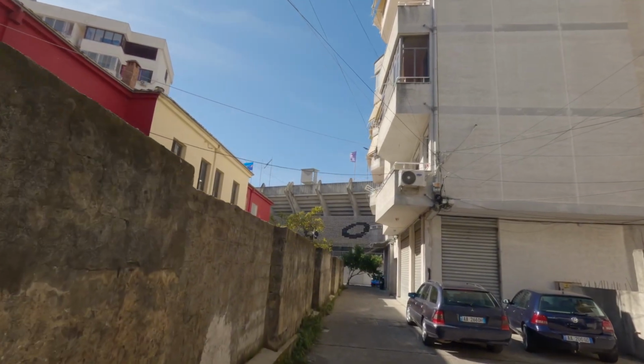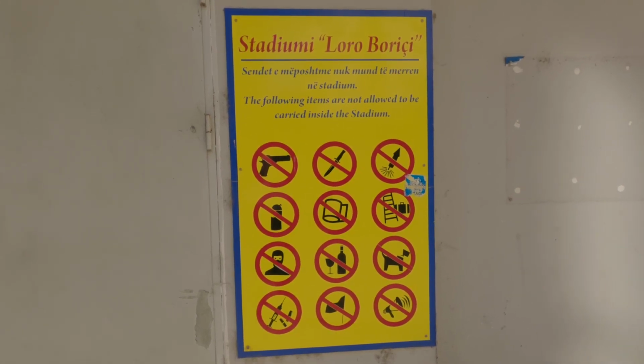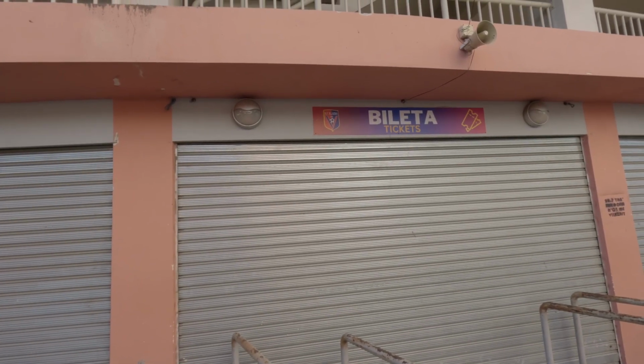Looks like we found the stadium. Well, there's a bunch of things you can't bring into the stadium here listed. I'm not sure why it says you can't bring in any toilet paper, because I've been to a lot of bathrooms in Albania, and sometimes you'd be better off if you had your own. Well, they got a better ticket office than the one in Pogradec, I can say that much. And they've decorated the outside of the stadium pretty neat.